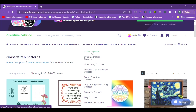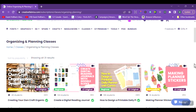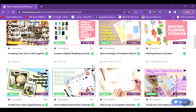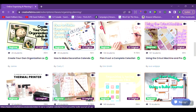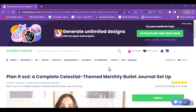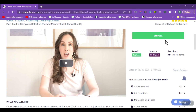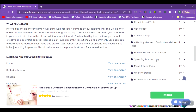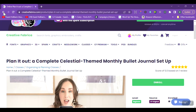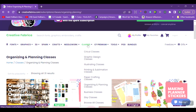This looks interesting. Where was that? So organizing and planning classes. If you're a planner, I don't really do fancy planners, but maybe I would want to learn how to. So there's like full classes here. Let's see what this one says. Create a celestial themed monthly bullet journal setup. So there's the class, you can enroll, and then here it tells you how many sessions there are and how long each one is. So if your kid is interested in something, you could find a class for them.